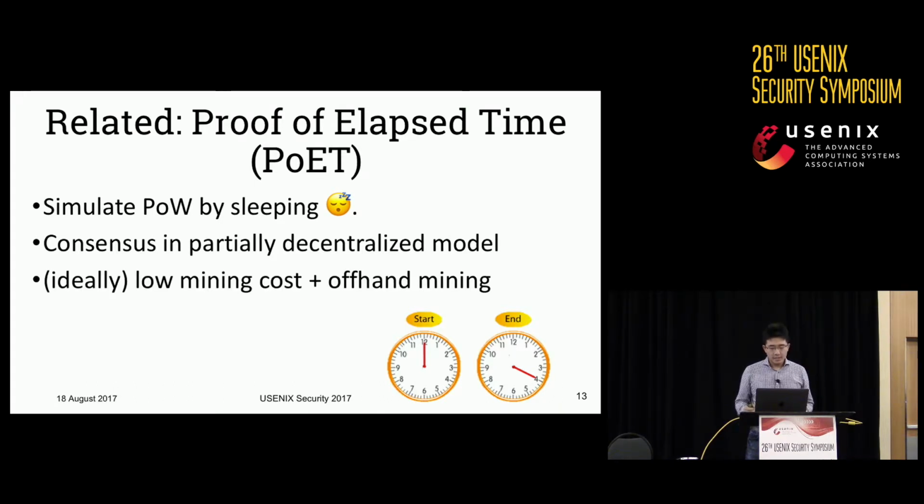And ideally, the mining cost of PoET will be very low because for one, you can mine just using existing hardware. You don't have to buy specialized devices. And for two, you can mine while your CPU is working on something else. So we call this offhand mining. And if that is true, the mining cost is really minimal.